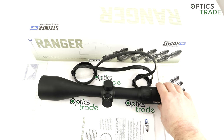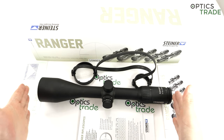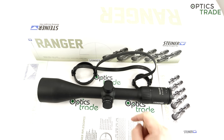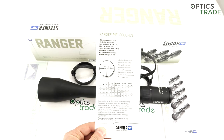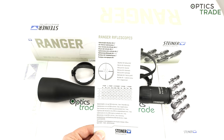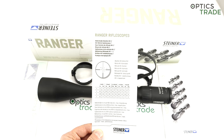Okay, in general, I would say the scope is really big. Even though it's big, it's not too heavy. But it's not a compact scope, and it's especially the length, it's really long. The reticle is in the second focal plane. It's a classical standard 4A reticle. And the illuminated dot in this model is really, really fine. On the highest magnification, it's only 1 centimeter wide. So a really precise and fine dot.